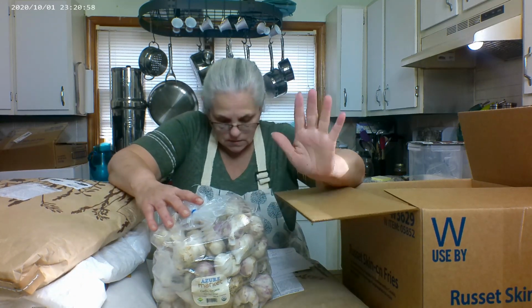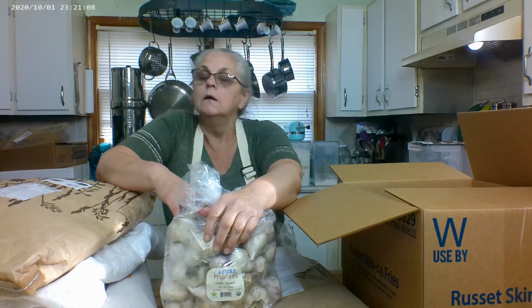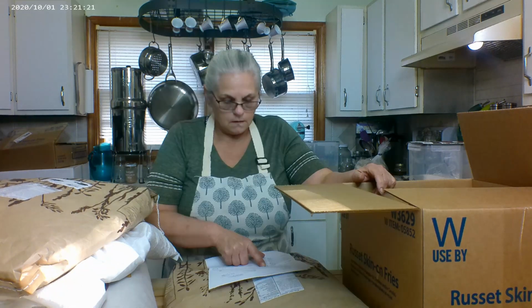This is a 5-pound bag of organic garlic bulbs. I didn't feel like doing the math, getting it from Amazon to do a price comparison, but with that aside, this 5-pound bag was $39.90, and I'm planning on planting half of this so I can have more garlic come this next summer.